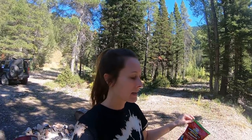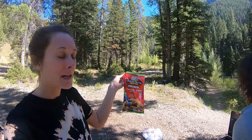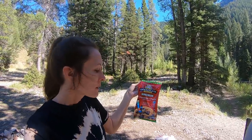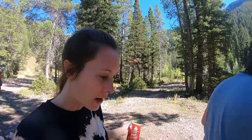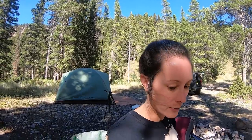We have a treat for tonight. We have not had anything sweet. Wait, I'm lying. We had ice cream the other day. Yeah, we did. But I thought it was cool. Let's use our oven and make some cookies. So Cody's putting the oven together right now, and we're gonna go ahead and bake these cookies before dinner because I don't want to have to do it after.